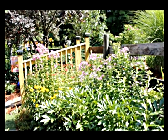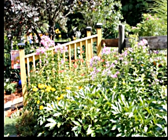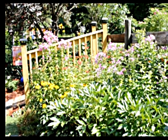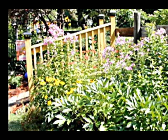After closing off those stairs, I needed a ramp to get down into the front gardens. So my husband made me a ramp that we call the wheelbarrow ramp. And why do you call it the wheelbarrow ramp? Because there's no other way to get a wheelbarrow down in there. Well, that makes perfect sense.